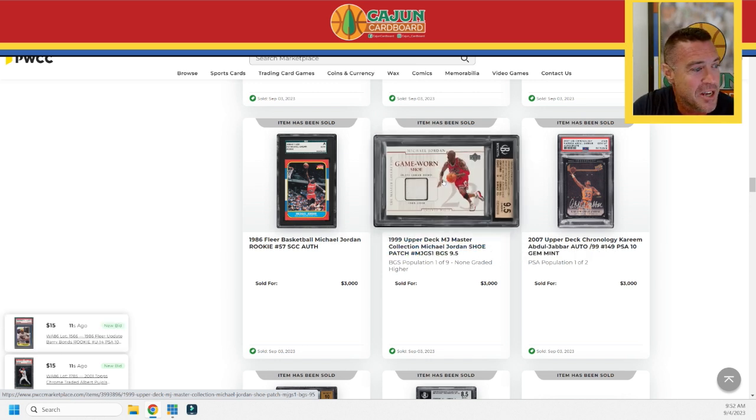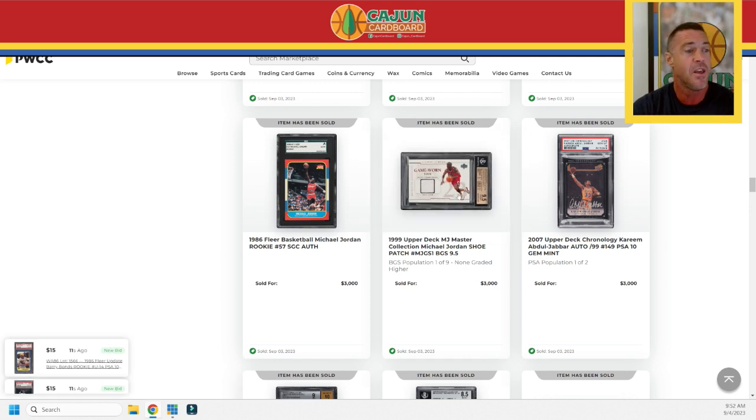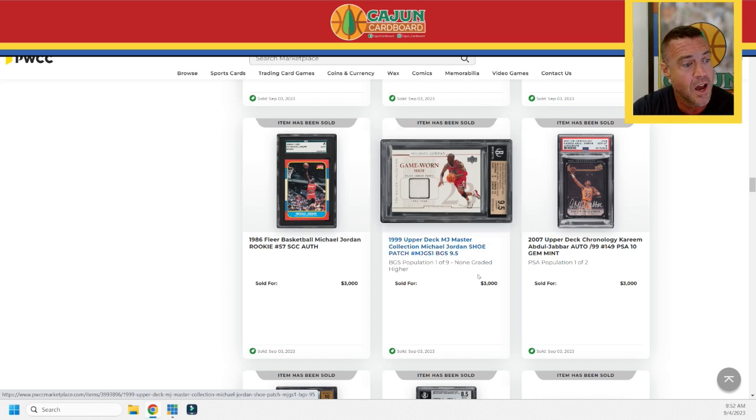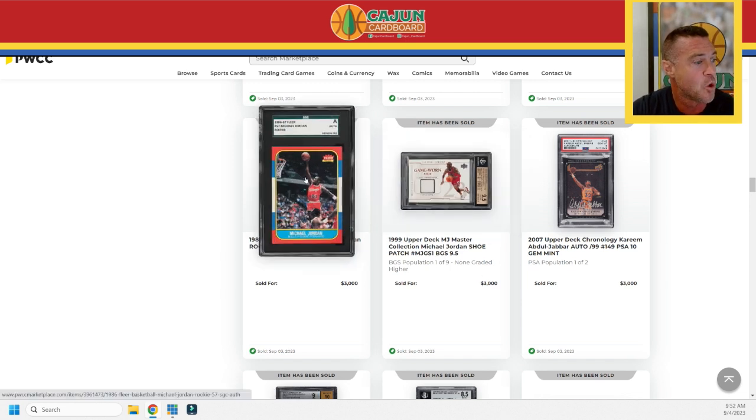1999 Upper Deck MJ patch, BGS 9.5. It's a shoe patch, which you don't see very often. This 9.5 with 10, so Gem++, Pop 9, none graded higher. So I gotta believe that's the best version of this card in the world. Does 3,000 bucks. Authentic Jordan rookie does 3,000 bucks. That's a good-looking card right there.